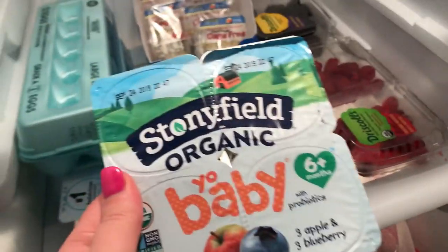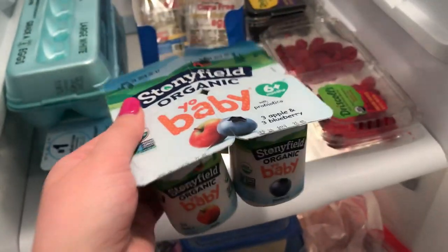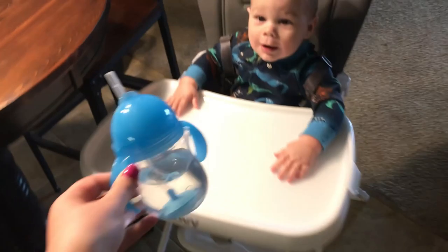And we do eat somewhat healthy around here, so I don't give him homemade pancakes, muffins, stuff like that. So I'm going to show you guys what I'm going to give him for breakfast today. Okay, so I get this Stonyfield organic yogurt for him. This is the apple and blueberry one. So I'm probably going to give him one of these and then cut up some raspberries for him. And then I always fill his little straw sippy cup up with some water. So that's already filled.